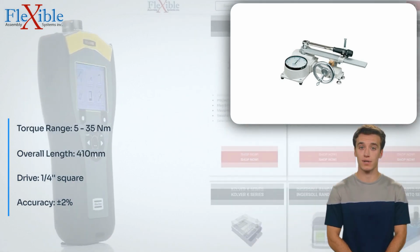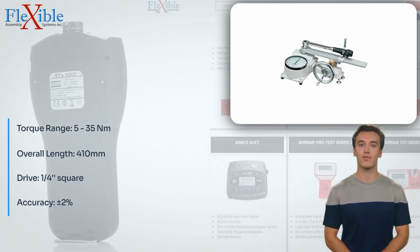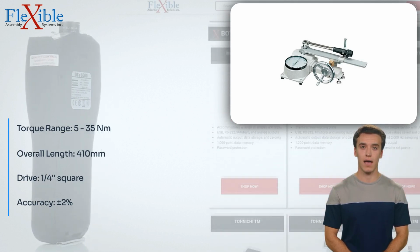is an indispensable tool for quality control and assembly processes. Trust in Tohnichi's expertise and experience precise and reliable torque testing.